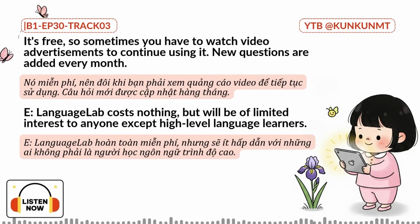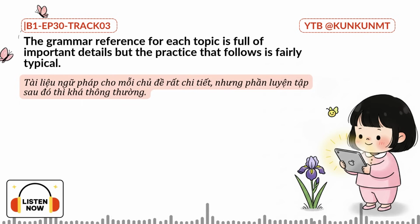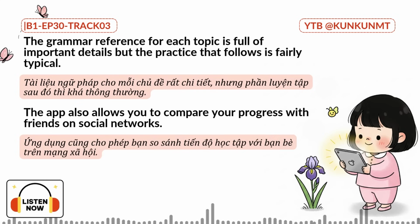E. Language Lab costs nothing, but will be of limited interest to anyone except high-level language learners. The grammar reference for each topic is full of important details, but the practice that follows is fairly typical. The app also allows you to compare your progress with friends on social networks.